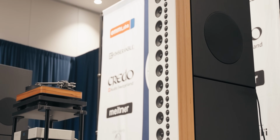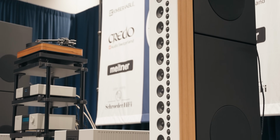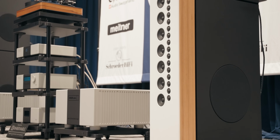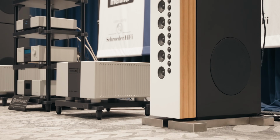Next, I had to ask about the crazy line array speakers here from Credo, and thankfully, the designer was in the room. I just didn't know. So here's what he had to say about the speakers. You're looking at the Cinema LTM, which is a from the ground up developed true line source.